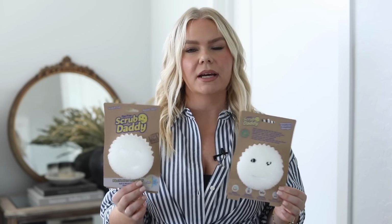A lot of the Scrub Daddies are in bright colors. Right now, I bought the Halloween ones that have a Freddy Krueger, a jack-o'-lantern, and a ghost. And the ghosts are so cute, but they're bright colors. And I just like to keep things calm, serene and cozy in my home and not super bright. So I got these ones.